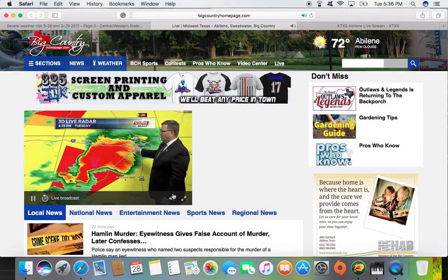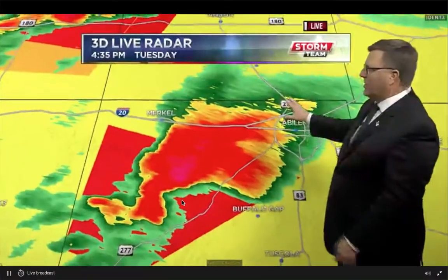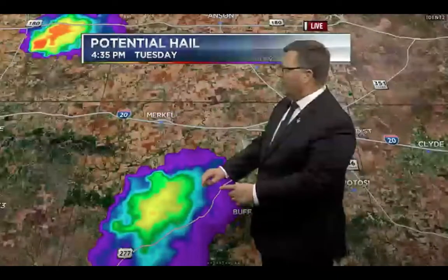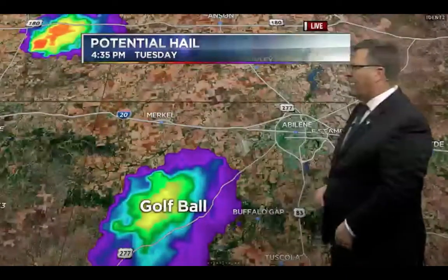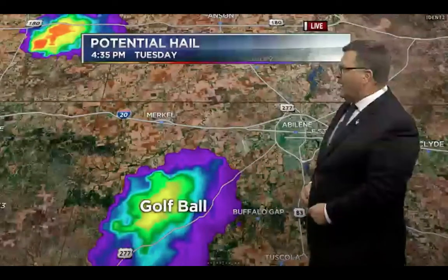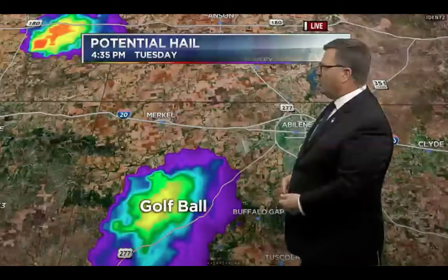Rain's getting a little bit heavier now in the city of Abilene. So once again, you've got the light rain followed by the darker reds, the heavier rain. You get into some small hail and likely some larger hail right here. Again, this hail is golf ball size, so not quite the size of baseballs as it was being indicated earlier, but it is steadily moving off in a northerly direction.